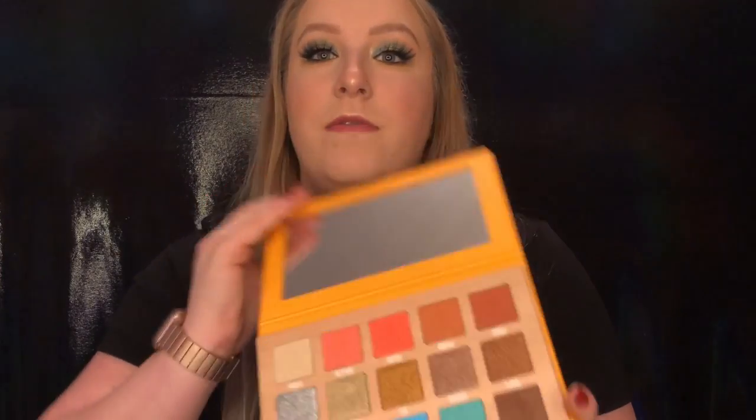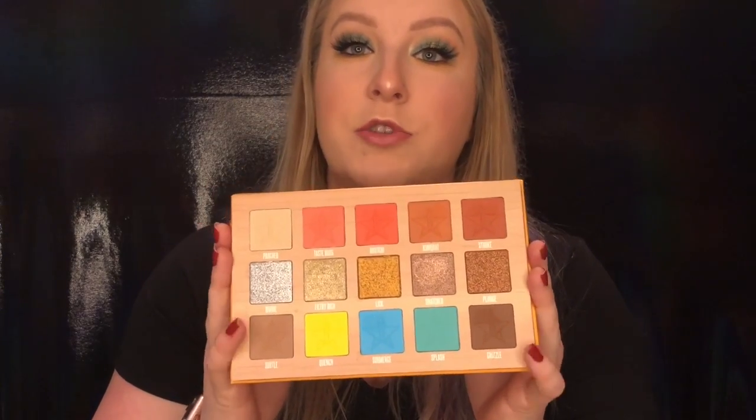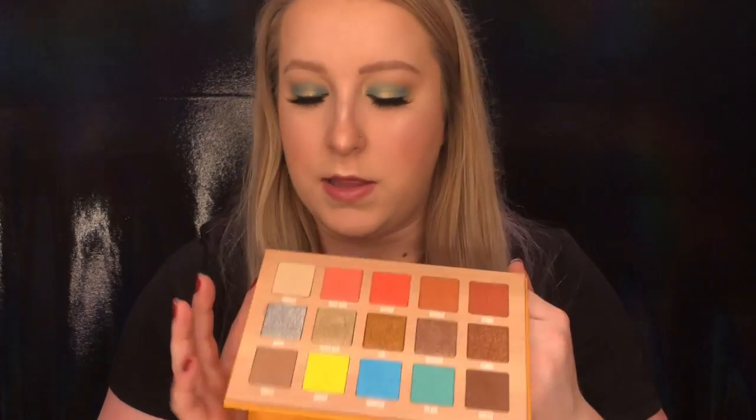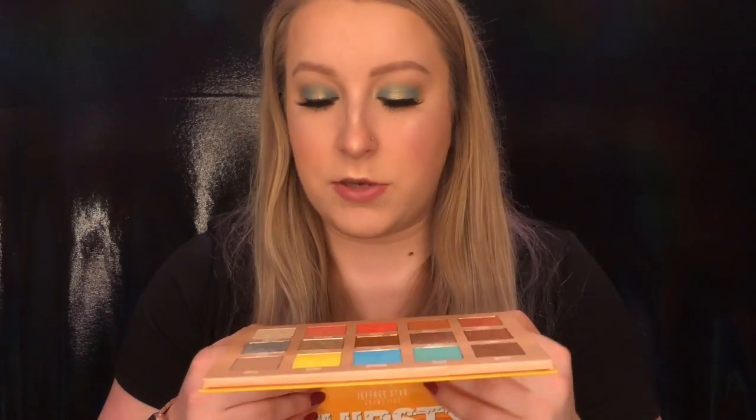And I'm an idiot. I started with eyes earlier and I forgot to mention my recent favorite. I just got this palette about a week or so ago, but I'm in love, and it's the Jeffree Star Thirsty palette. I love the color scheme that it has. The nice coral tones with your pops of color, but your 2 neutrals here at the bottom. And then this entire row of that new metallic glitter formula that he's created.